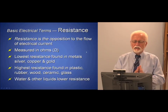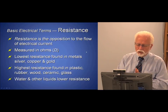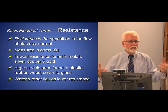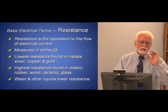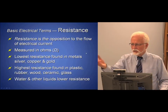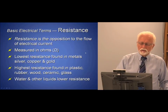The highest resistance is found in things like plastic, rubber, wood, ceramic, glass. These substances, as you know, are often used to insulate electrical wires. So typically, your electrical wire has copper in the center with a plastic coating around it, both household wires as well as the wires we use to connect our electroacupuncture devices.